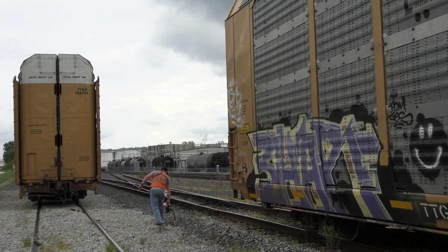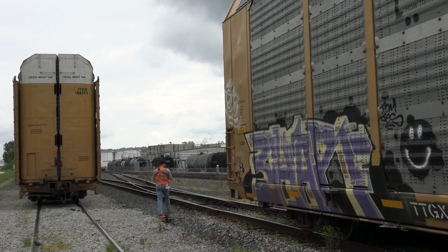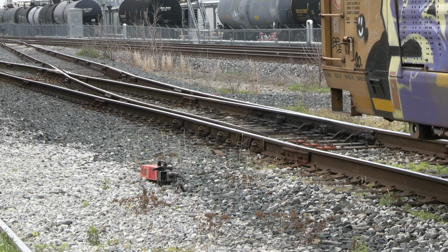The conductor removes the flashing rear-end device from the last car as they prepare to connect to the second half of the train.